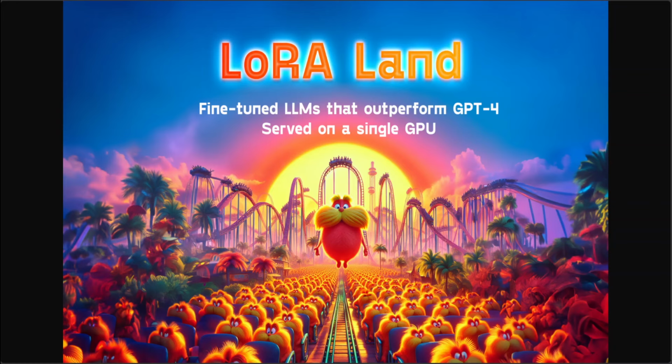LoRa, or low rank adaptation, is one of the finest techniques in fine-tuning large language models. LoRa is a technique that enables us to fine-tune these LLMs without the need to retrain them entirely, saving both time and computational resources. As I said, LoRa stands for low rank adaptation, which is a method designed to fine-tune these LLMs in a more efficient and cost-effective way.